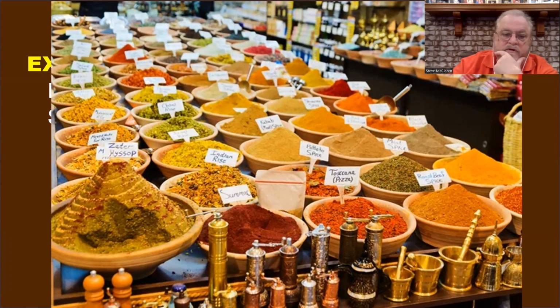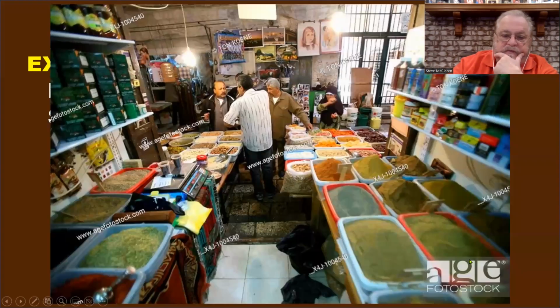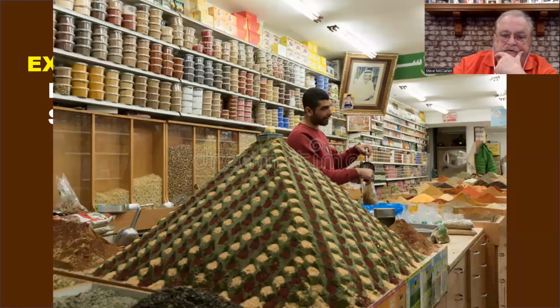They know that's important, but it's not anything like it is here. Stores with just bins of fresh ground spices. It's all this. We're in the store looking out at the street, and people are there buying from this man, and this is what his store looks like from the back looking forward. This old boy is very famous.